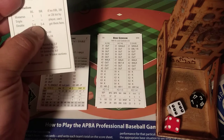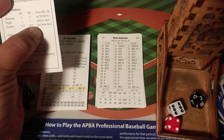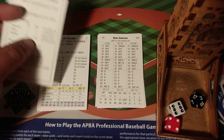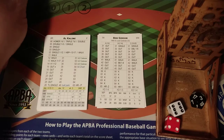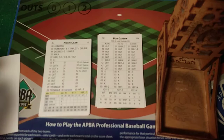A 3, 2 to 4 would be a double. If the batter didn't have any home runs, triples, or doubles, he can't hit them on the ballpark card. Kaline had 14 doubles, so double for Kaline. That's how that works. The ballpark doesn't come into play a lot, just enough to matter. Kaline's on second. Tigers down by 1 to Norm Cash.